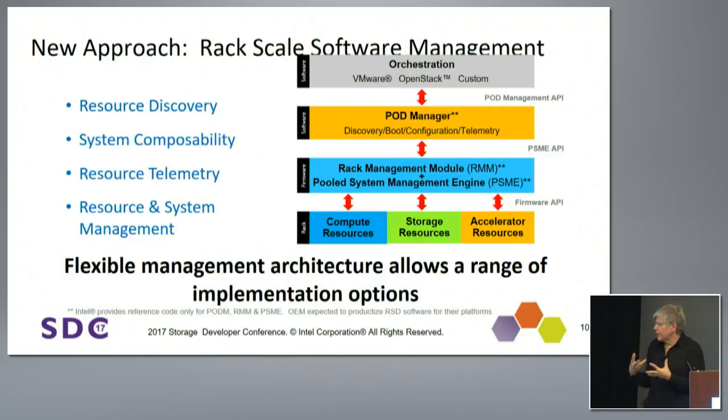And all of this software, we provide the reference code, and then it's up to the particular end user to be able to tailor it to what your specific needs are. And we believe that in this way, we're able to, again, like I said before, maximize efficiency and maximize flexibility for customers based upon the economics, the workload, and then any future enhancements that you're looking for.